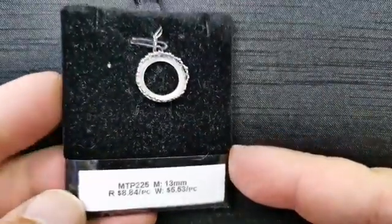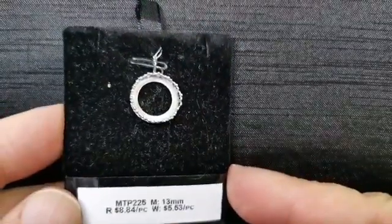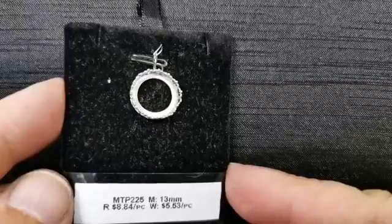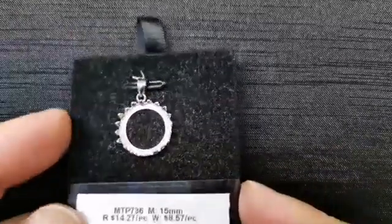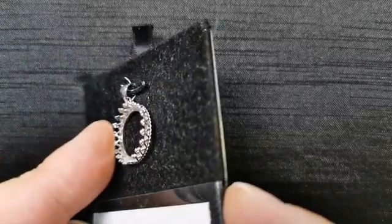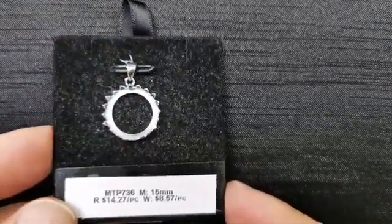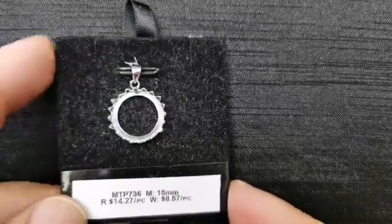MTP 225. This is for a 13 millimeter, that same heart gallery wire bezel. Retail price 884. Wholesale price 553. MTP 736 for a 15 millimeter. This is that first gallery wire bezel type. 14.27 is the retail price, and 8.57 is the wholesale price.